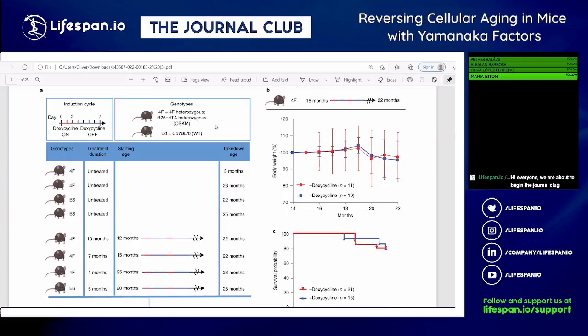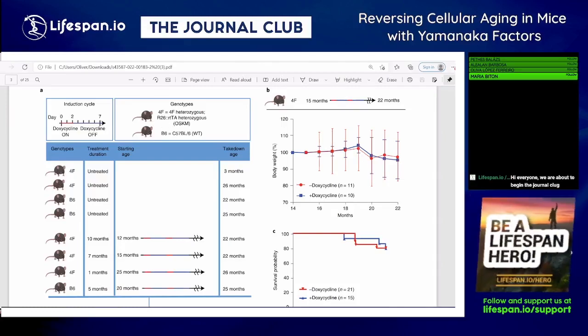This locus is inducible by giving doxycycline, I believe, probably to the water supply of the mice. And I believe it's also dosed periodically. So there's an induction cycle where they give doxycycline for 2 days, and then they wean the mice off of doxy for 7 days. And they do that, if I'm not mistaken, for the duration of the treatment.